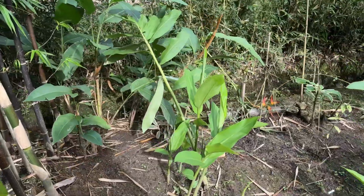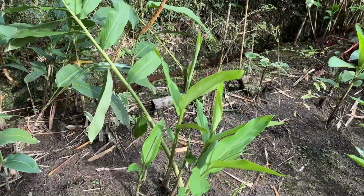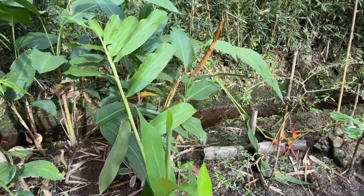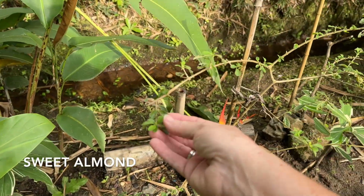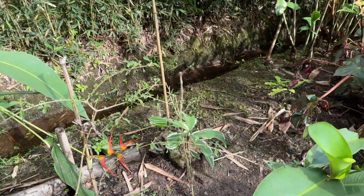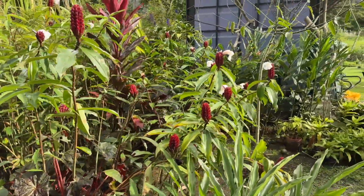The butterfly ginger that my gardener got from the lot next door and transplanted a clump is gonna do well. I am still not sure what's gonna happen with this. It might be getting too much water, and maybe in dry season it'll start to flourish.